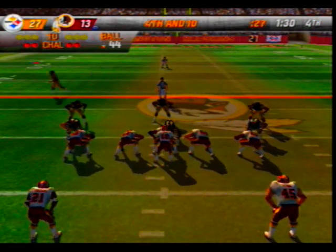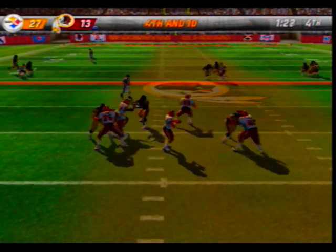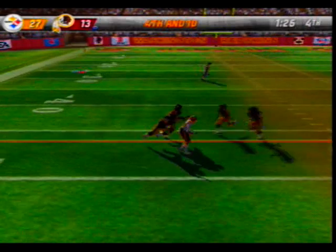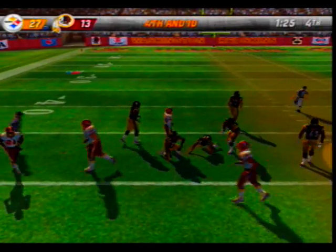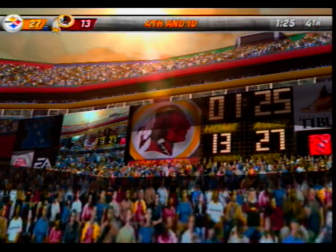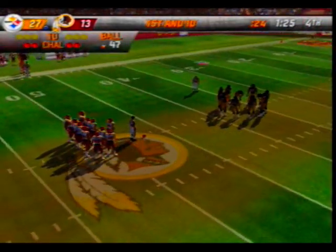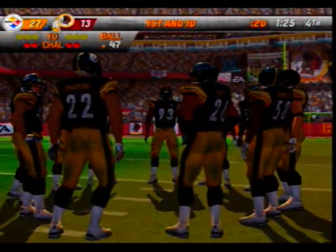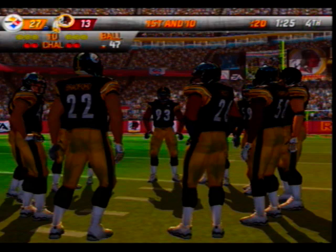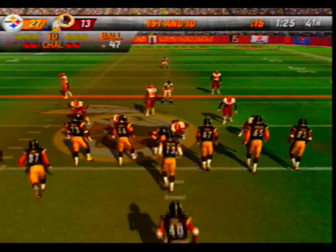Even though it's 4th and long here, they're going to go for it. With the pass, and he makes the grab. Number 26 comes up to make the play at the 47. That denial on 4th down should preserve the win. Ball on their own 47.